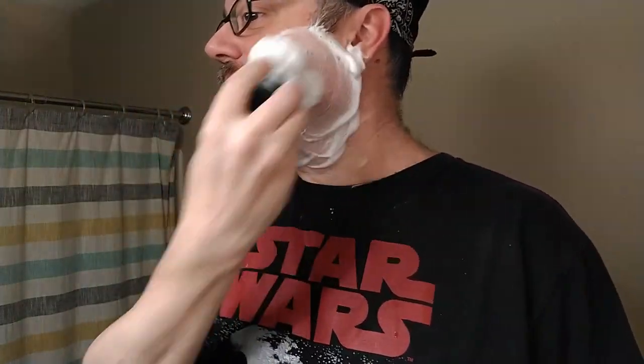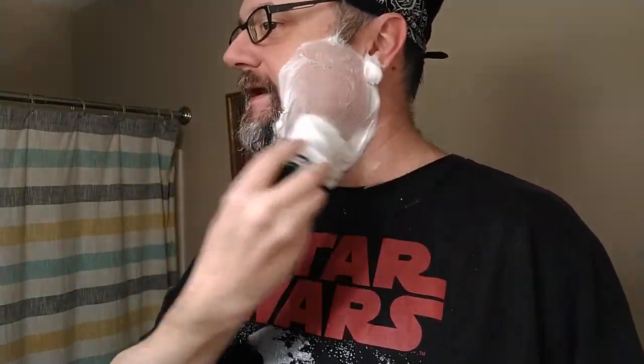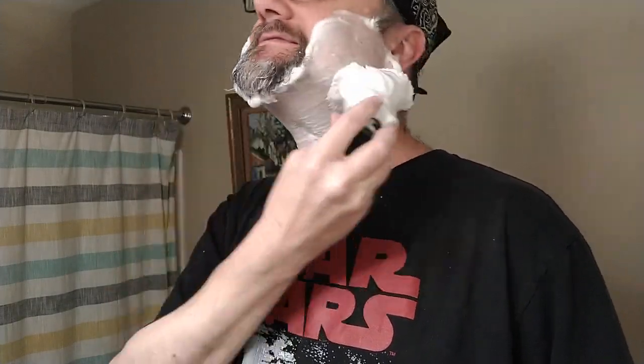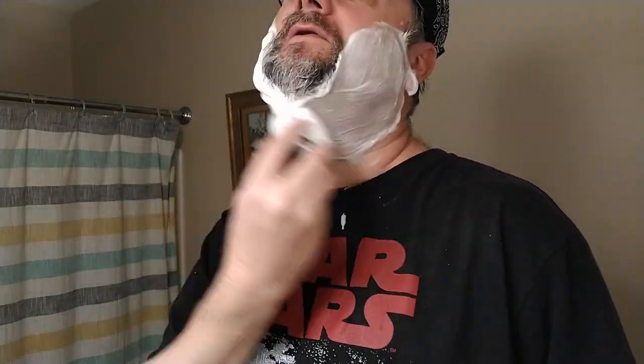But the brush is flexing that first 30% pretty easily and comfortably. However, I do feel kind of the scrubbiness, and it's possible that this particular razor is exacerbating that. So I think maybe tomorrow, if I want to use this brush, I should pick a smooth razor.